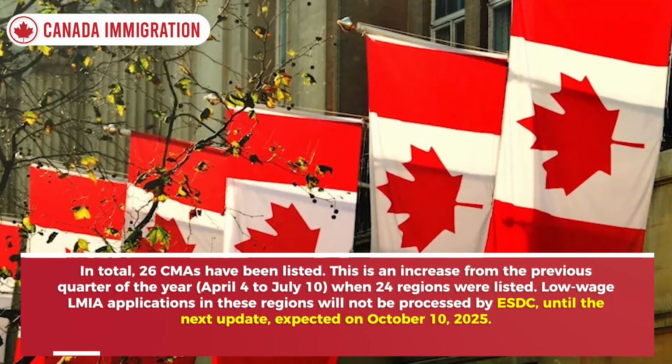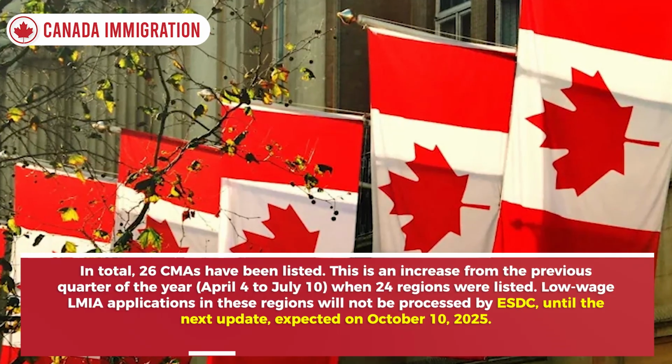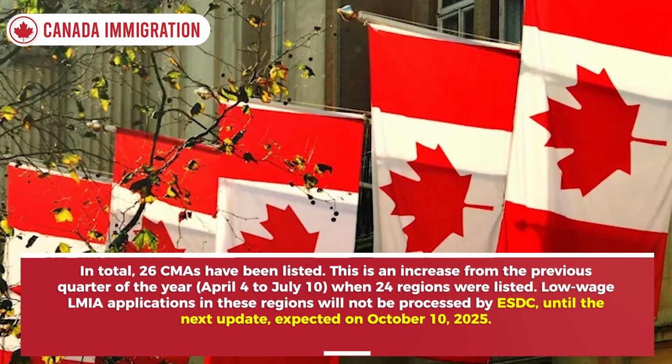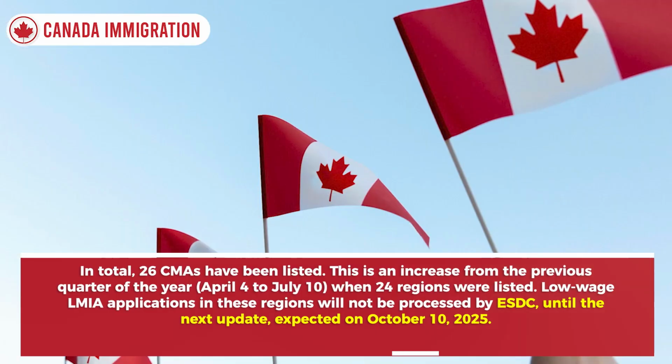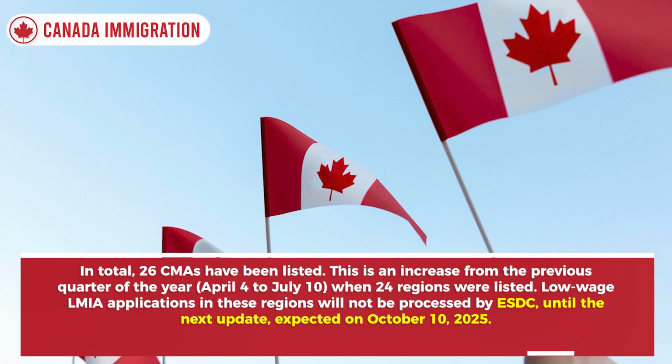In total, 26 CMAs have been listed. This is an increase from the previous quarter of the year, April 4th to July 10th, when 24 regions were listed. Low-wage LMIA applications in these regions will not be processed by ESDC until the next update, expected on October 10, 2025.